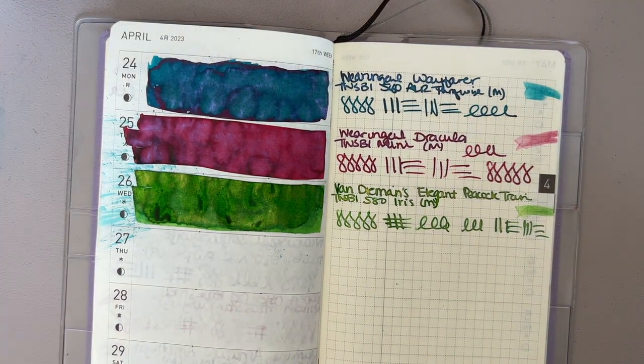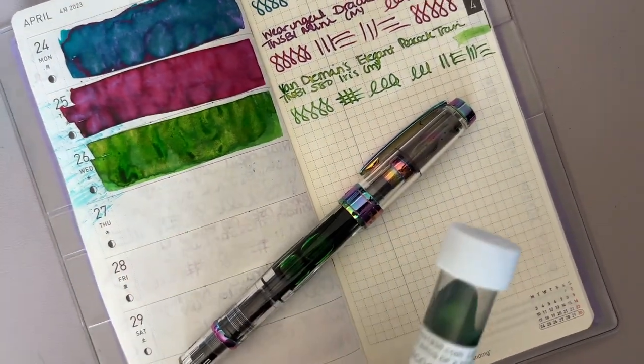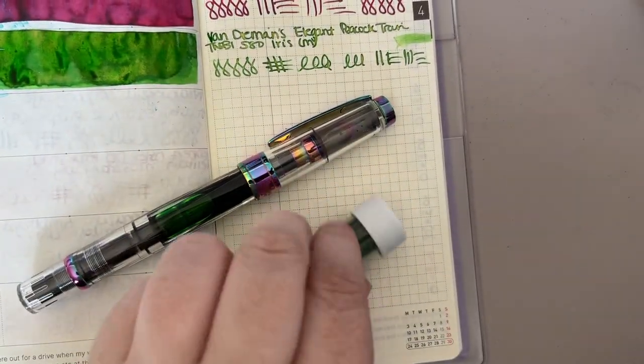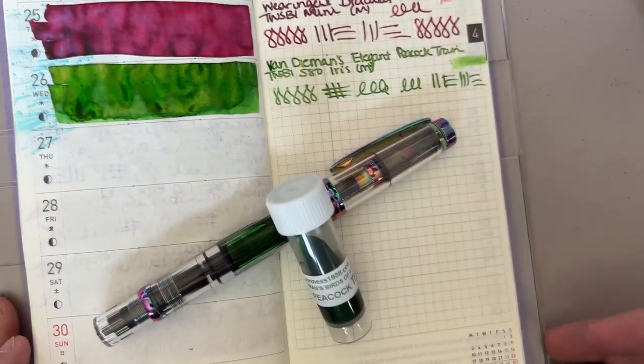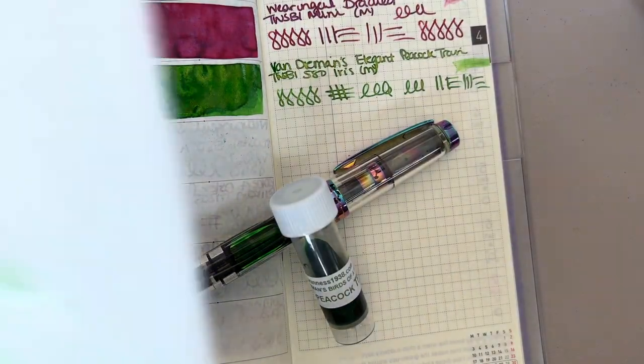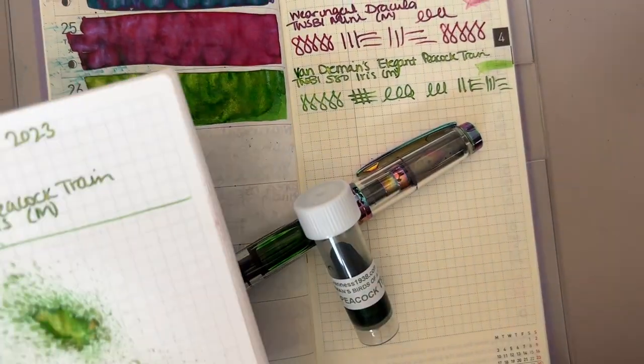Okay, cool. Awesome. Here's our pen. Here's our ink. Here's me hitting the phone. Pen, ink, swatch. Splat. Let's go.